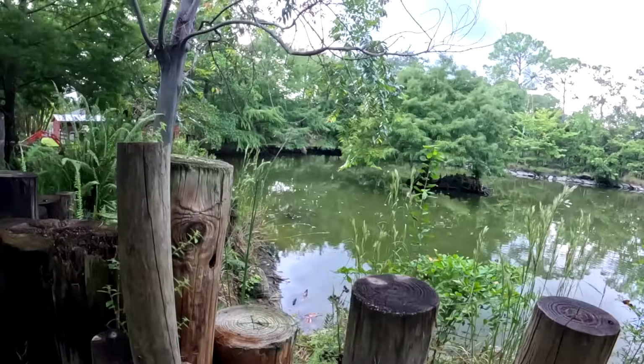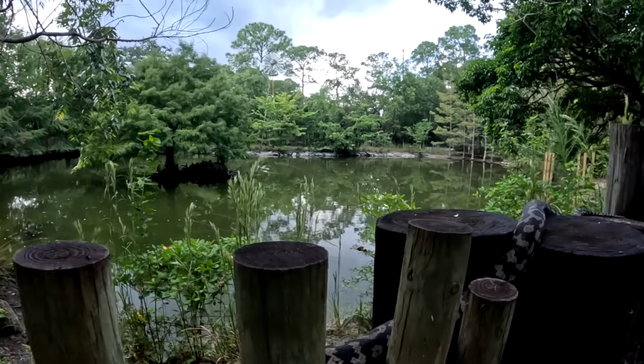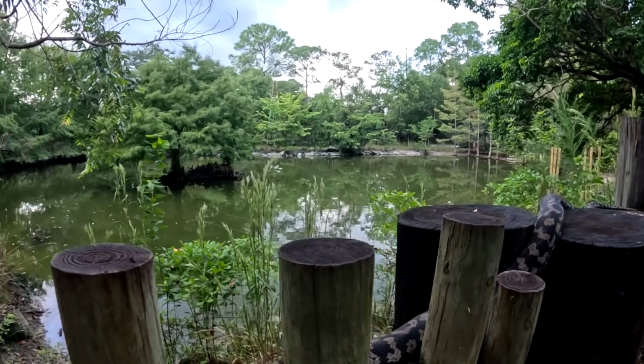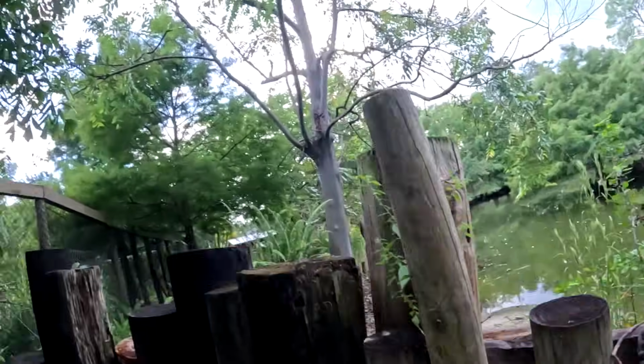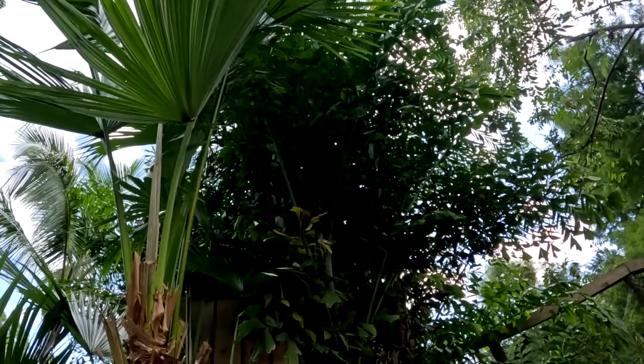Now the other funny thing is I saw an iguana here earlier today. We've had a resident iguana kind of hanging around. Looked like a female to me, but who knows if we'll see it. I keep hearing things up in the trees, but it could just be a squirrel.